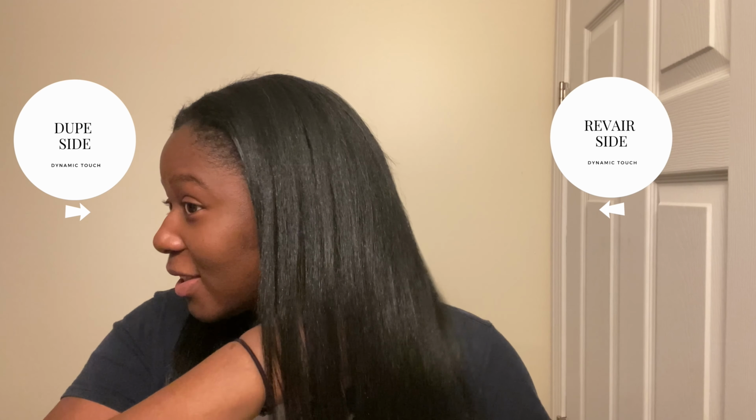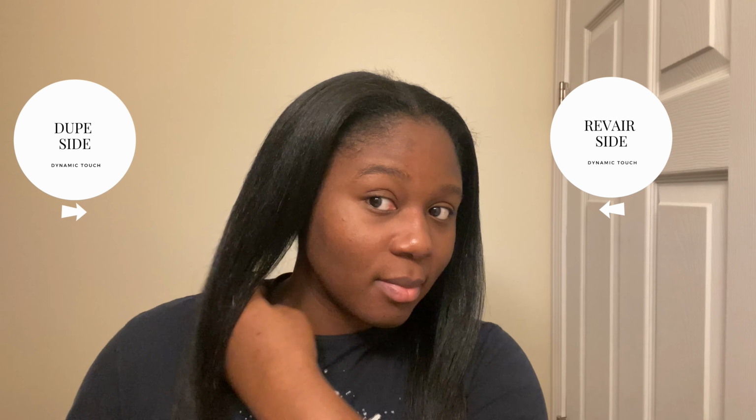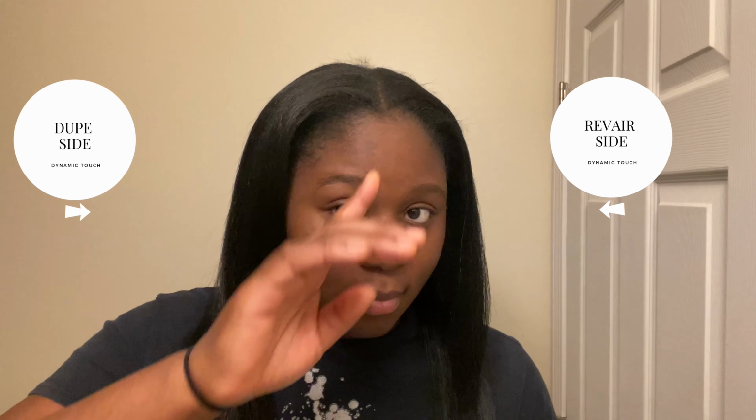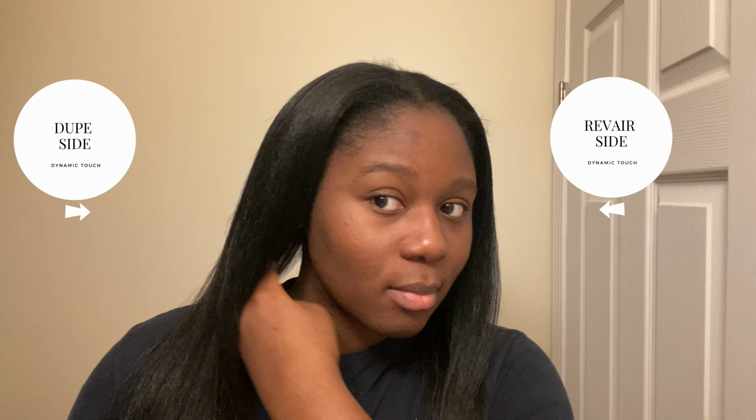So I ended up using the REVAIR dupe for 6 months so far, and I like it, so I plan on continuing to use it for 6 more months. I really want to see what the REVAIR dupe can do for a year of straightening my hair. That would be really amazing if my results can get better and better, and my technique can get better and better with time.